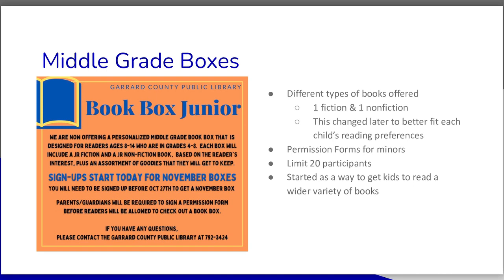And our director thought that it may be a good idea to pair it with, theme it with a nonfiction. So originally, if the book was about a chef, then they got that book and a cookbook with it. If the main character was a ballerina, then we found some nonfiction book about ballet. That kind of dropped off. The older kids didn't want the nonfiction. They would rather just have two fictions. So the majority of my book boxes now just have two fiction books in them.